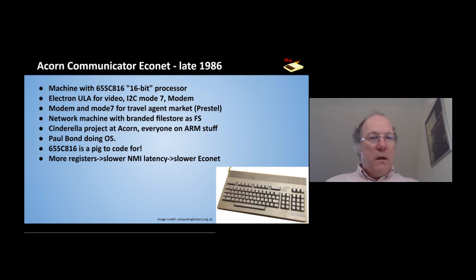And yet again, Acorn came calling and we answered. The Acorn Communicator was a strange machine. It had the 65SC816 16-bit switchable processor, which could be a 6502 or it could be a 16-bit machine under instruction control. It had the Electron ULA for video, but because it was being sold into markets where Prestel was important, it had a Mode 7 display through an I2C interface chip that was made for use in televisions, and it had a modem. It was sold as a networked machine with a branded file store as its file server.